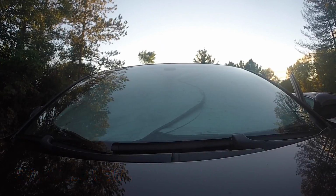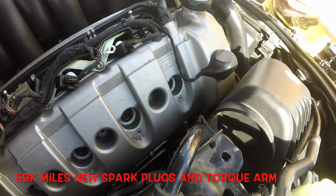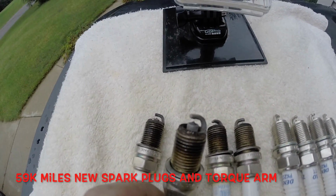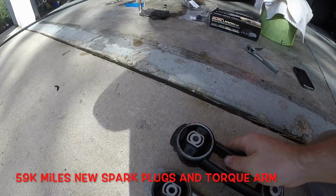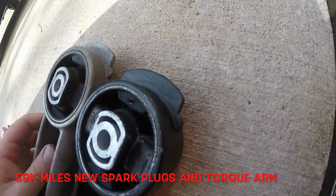Woohoo! At 59,000 miles, I noticed the car was misfiring when the engine was cold. After replacing the spark plugs, the misfire was gone, and the car ran much better. It really was a huge improvement. While replacing the spark plugs, I also replaced the upper engine mount since the bushings were bad. This repair set me back $89.63, and the car received 8 new Denso 4504 spark plugs and a new upper engine mount, also known as a torque arm.